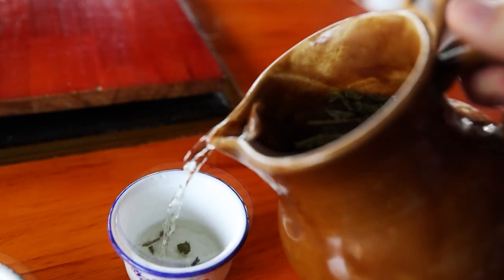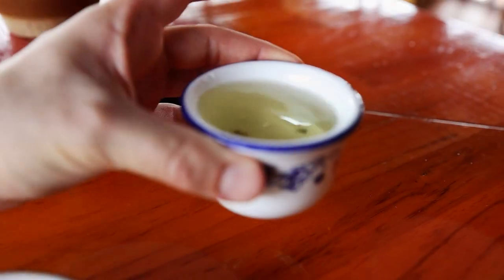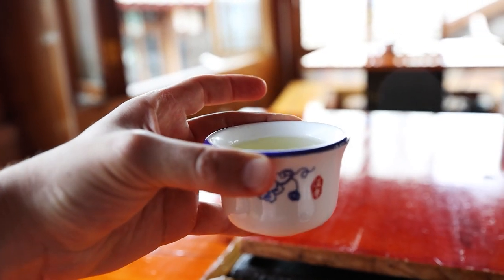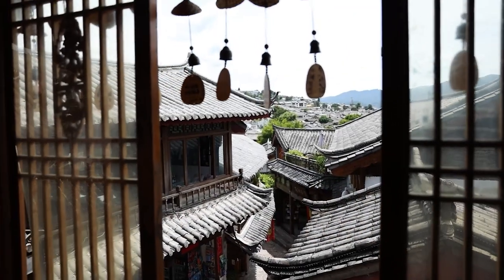You don't sort of take them out as we do in the West here. You have to filter them out. Nice, very relaxing. Be careful, it's very hot. Green tea, it's relaxing. So much better than this garbage you buy in the normal stores. They definitely know what they're doing with the tea here. It's relaxing looking out the window here.